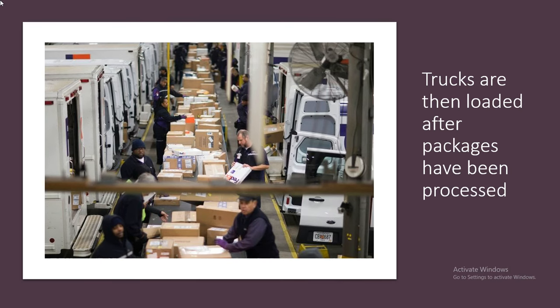So once all packages have been processed, sorted, and filed, the packages that were in overhead fall down a chute that is inside the truck, then are loaded. Then all the packages that were on the IC belt are picked up manually and put into the truck.